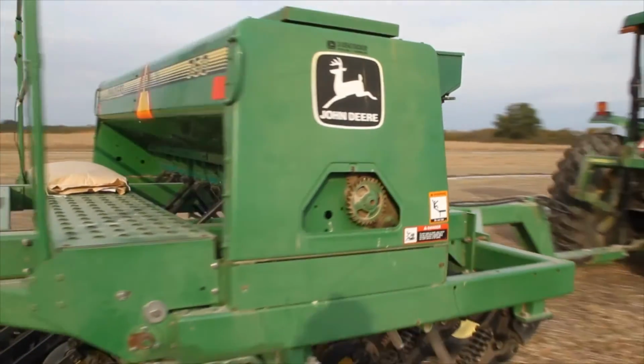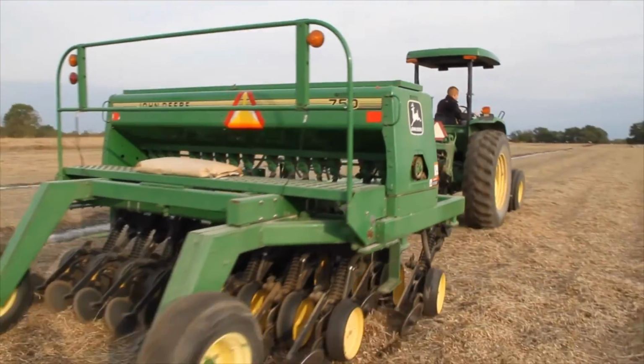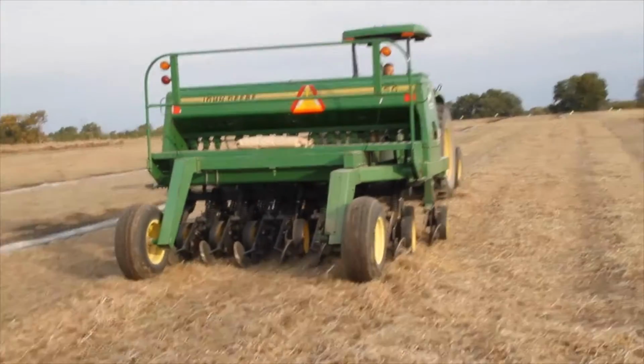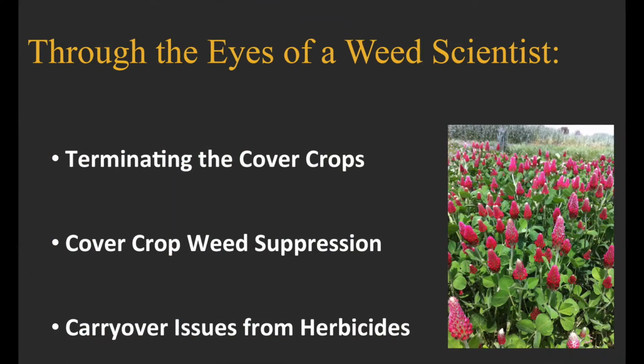So why do weed scientists care about cover crops? I will address three important areas of cover crops as they pertain to weed science. The first is how to effectively terminate the cover crops, the second is their weed control properties, and lastly, herbicide carryover onto cover crops.